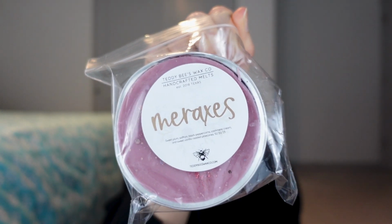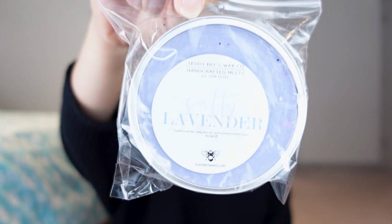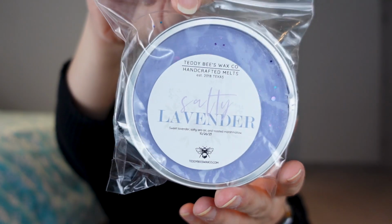That's Meraxes. Or how else can you say that? I don't know. Meraxes. Salty lavender. I love lavender. Haven't tried lavender from Tiffany's. This is sweet lavender, salty sea air, and toasted marshmallow. This is in October. And salty lavender.